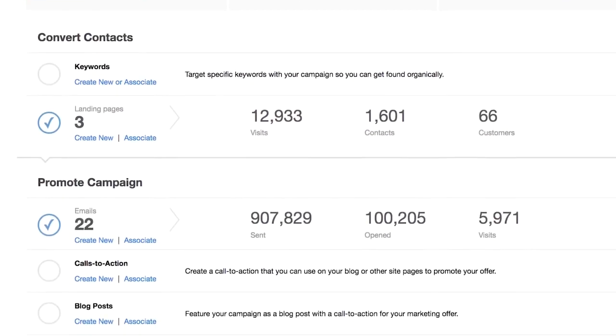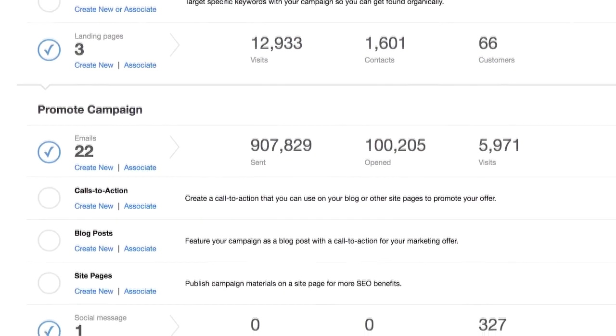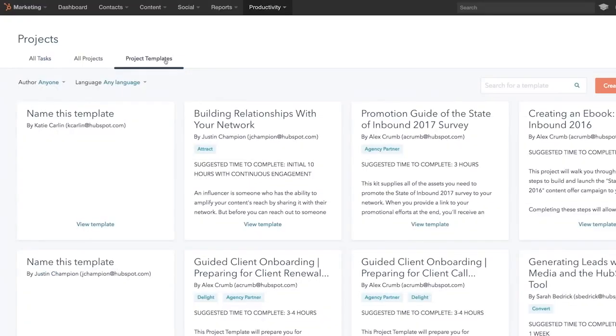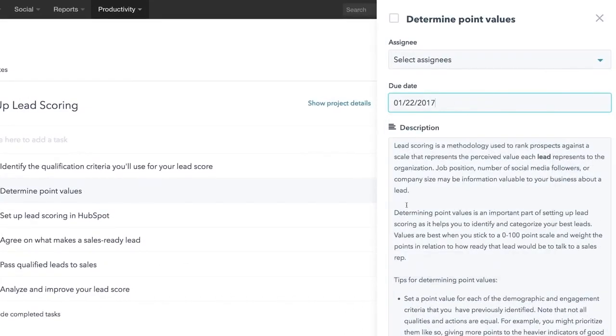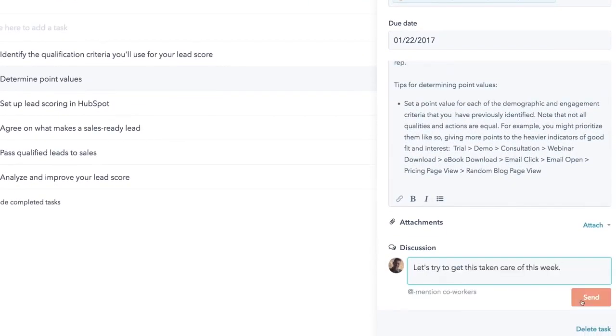Campaigns is a centralized home for all of the pieces that are part of your marketing campaign. Campaigns keep you organized and roll up the most important performance data all in one place. In addition to campaigns, projects is a great way to keep your team organized around a campaign or pretty much any kind of marketing project. You can add tasks, collaborate with your team, and follow progress right inside of HubSpot.